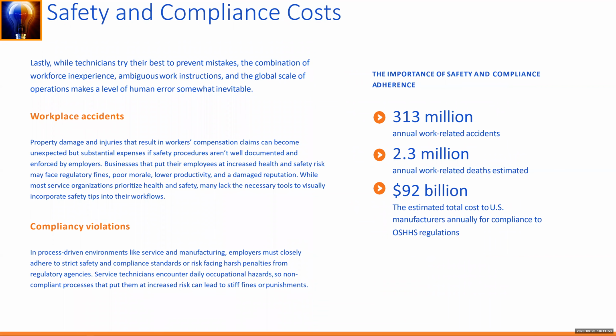And then safety and compliance costs. I don't think I have to go too much into detail here, but obviously safety is a huge issue, and compliance for where you have those requirements is also very critical. There are just huge costs associated with this from a hard dollar perspective, as well as the soft impact of safety and your reputation in the marketplace, where people may get hurt.